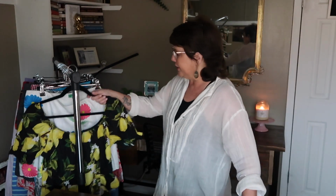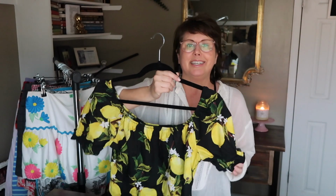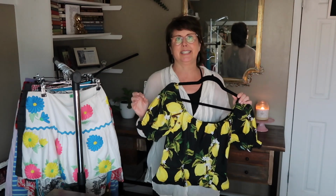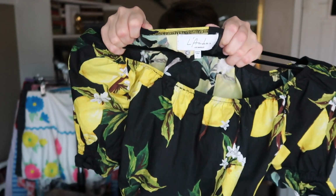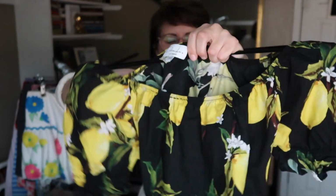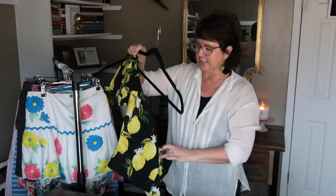The first thing I wanna start off with is this beautiful lemon crop top. If you've watched my other videos, I have found some beautiful lemon pieces. La Academy, so probably French, and I think it's a super, super soft, like a cotton breathable fabric. I think this is adorable.